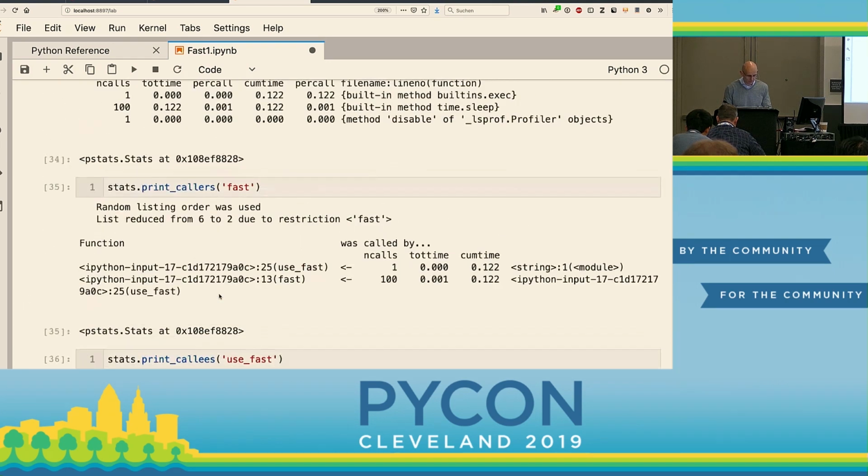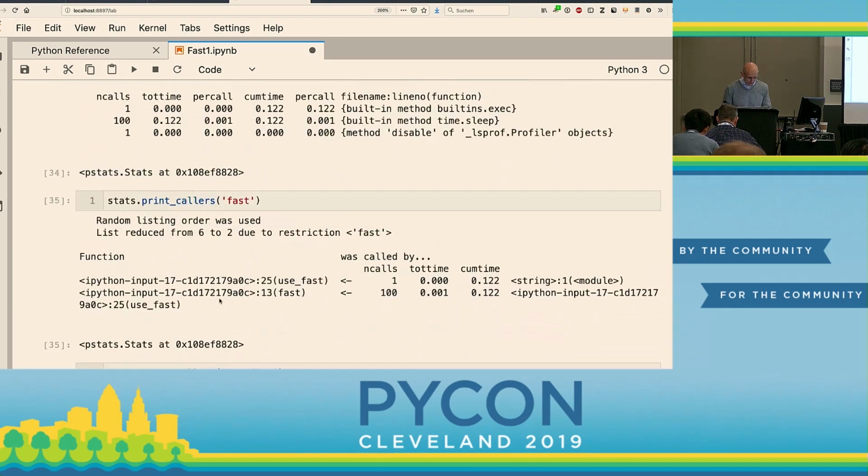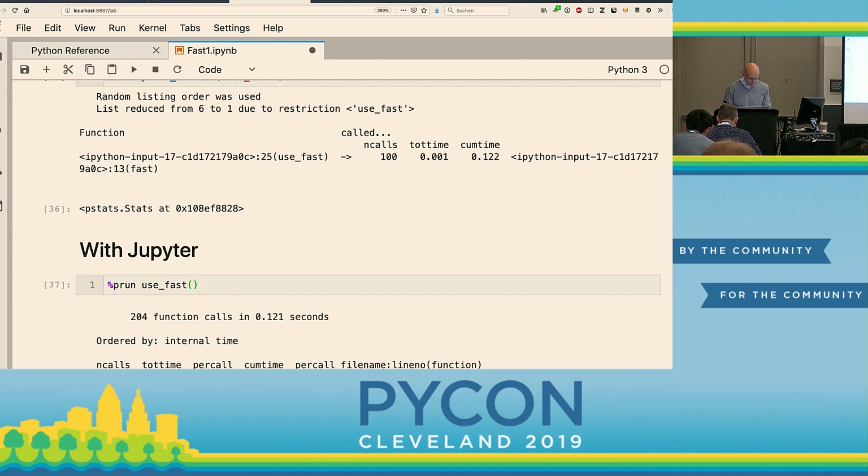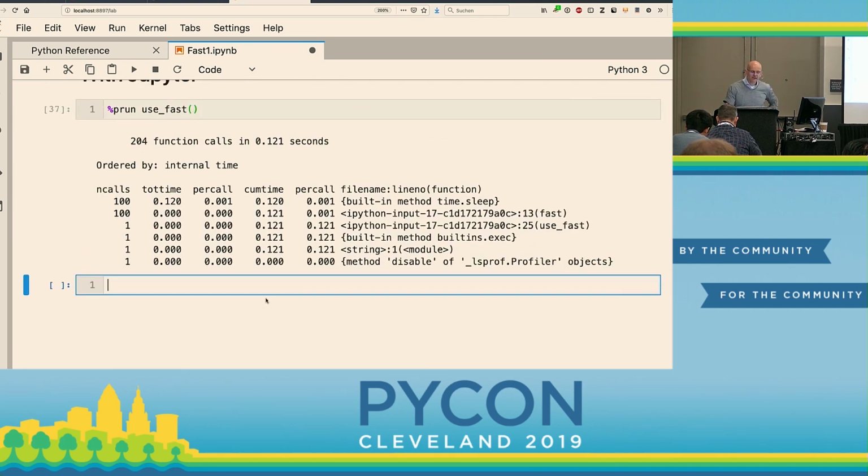So use fast. Why doesn't it come? Is it use fast? Ah, yeah, it should be there because I used it. Okay, it's just the call tip didn't come. So you see now it's doing this thing. Instead, you don't have to make an instance of something and call the method. You say %prun use fast, and it's doing this stuff in the background, and gives us the same output here sorted by calls.